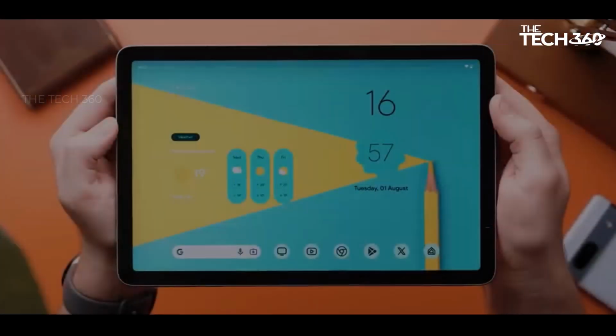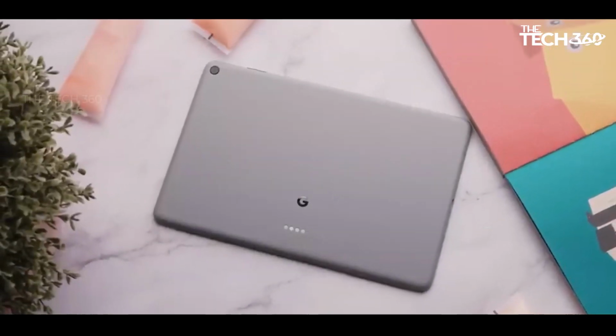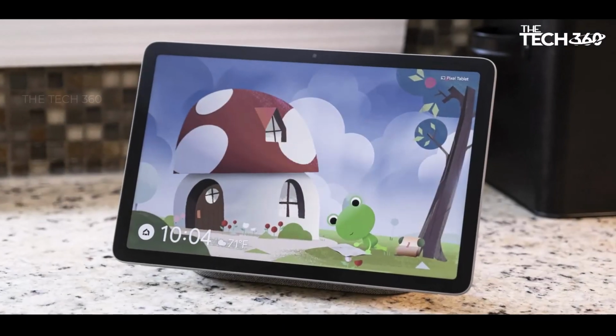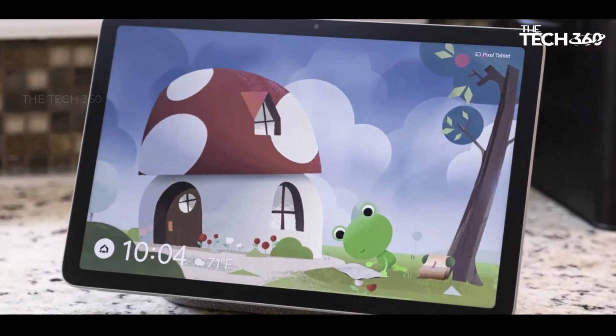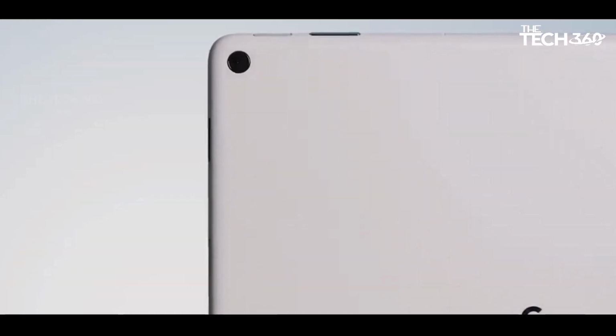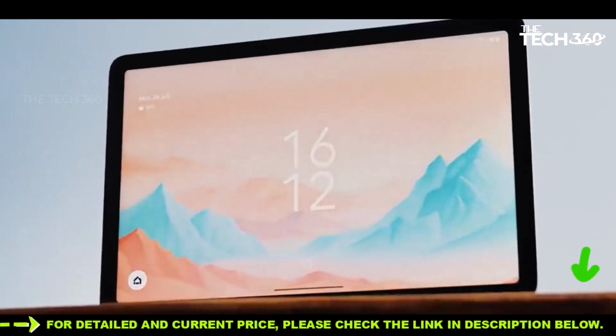However, what sets the Pixel tablet apart is not just its intrinsic features, but the compelling addition of the charging speaker dock that comes bundled with it. Transforming the tablet into a quasi-smart display, the dock introduces hub mode, enabling seamless Hey Google commands, and functioning as a Chromecast target for both audio and video.